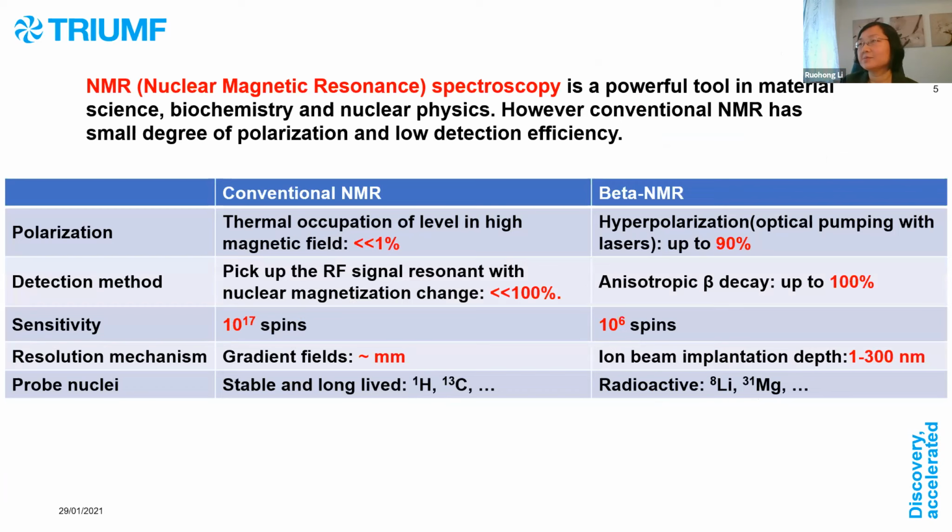So here I will give a brief introduction about why people favor BetaMR. So most people know the NMR, nuclear magnetic resonance. So it's a very powerful tool to study material science, biochemistry, and nuclear physics. However, the conventional NMR has a small degree of polarization, also low detection efficiency. Compared to the conventional NMR, BetaMR can use a laser to generate up to 90%. In theory, we can reach 100%.